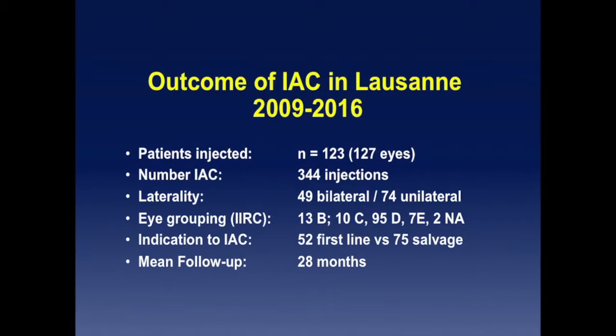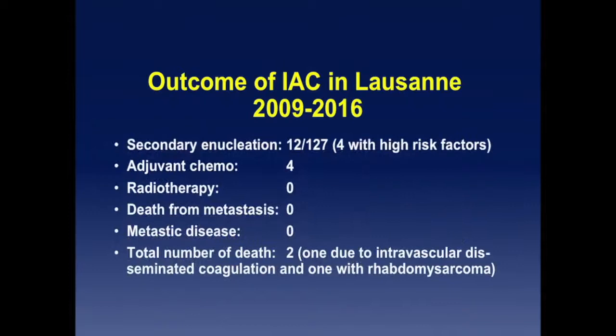In this cohort we have 49 bilateral and 74 unilateral patients. The grouping is as shown here. The indication was first line in 52 patients and salvage in 75 patients. The mean follow-up of this cohort is 28 months. We had 12 secondary indications, 4 with high-risk histopathologic factors, and they all went on to receive adjuvant chemo. Radiotherapy, 0.